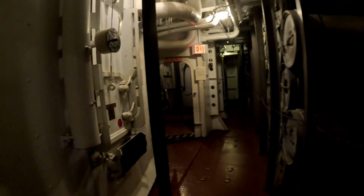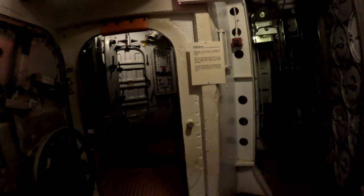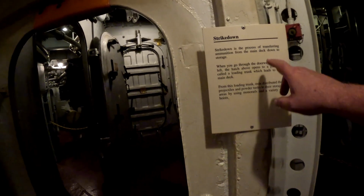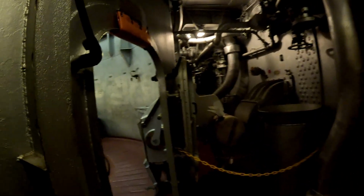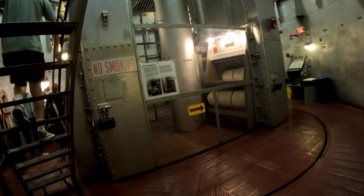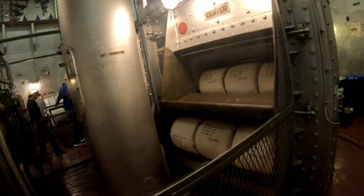Of course, now we have ballistic missile submarines, so destroyers and cruisers now do what these battleships used to do, but they're thinly armed. I mean, thinly armored in comparison. These and the 5-inchers are what this ship was designed for, to carry these up. And that's how they go upstairs.